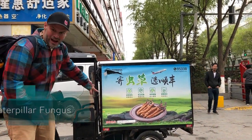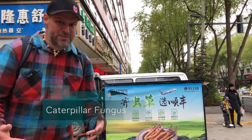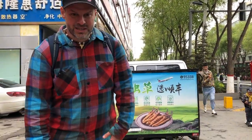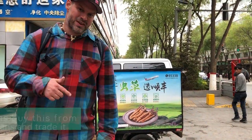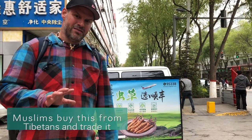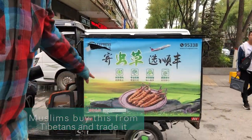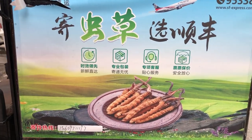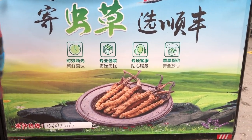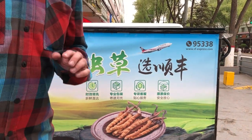Behind me is this cool little advertisement. It looks like some weird worm or something. This is called caterpillar fungus. If you're coming to Tibet, this is something you definitely need to know about. This is a source of income, 80 to 90% of the yearly income for many Tibetan nomads, and they'll go out in the grasslands and they'll pick this in the summer. They'll pick this fungus, and it's actually called Dongchong Shotsao, which means winter worm, summer grass.